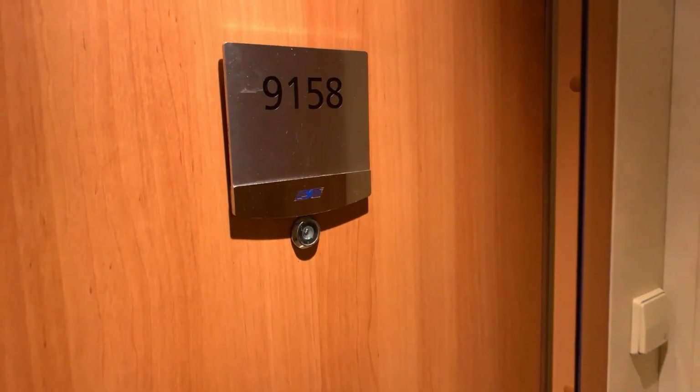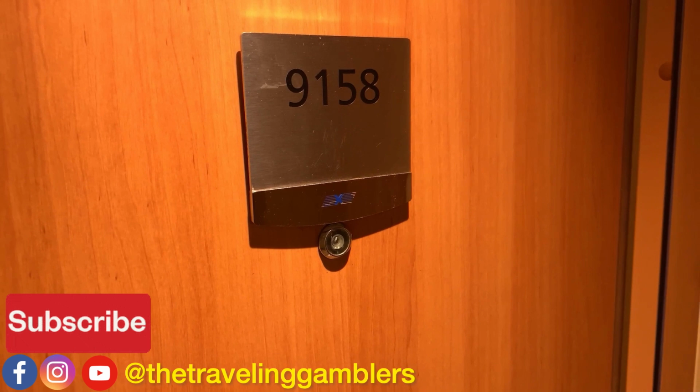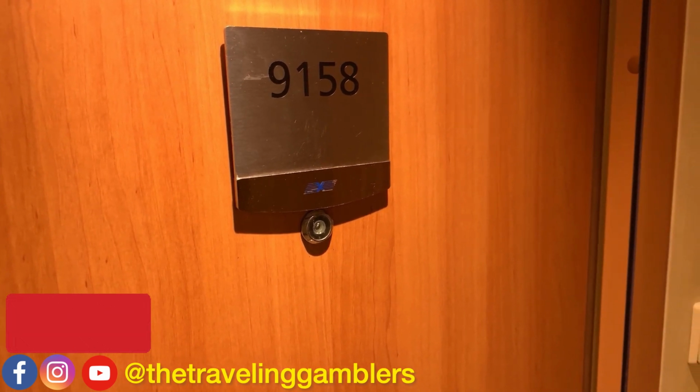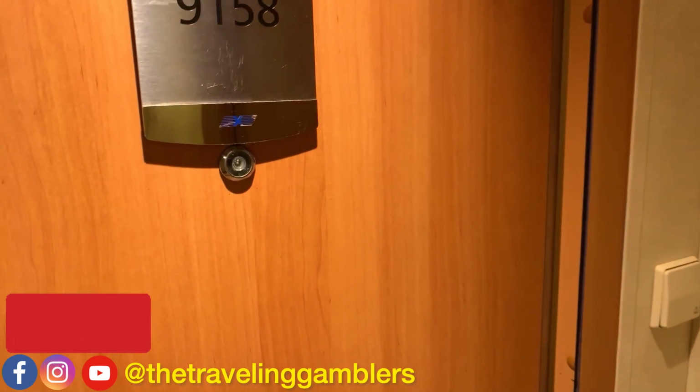We are here on the Celebrity Infinity cruise ship, and we are about to do a cabin tour. We are in cabin 9158, and it is categorized as a family aft veranda. So here we go.